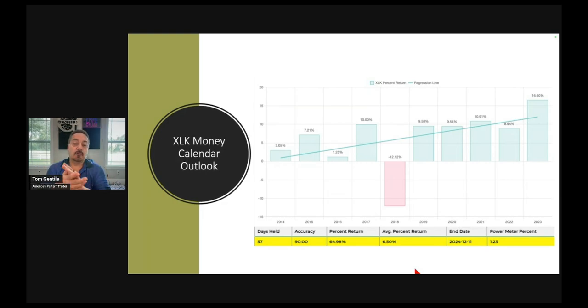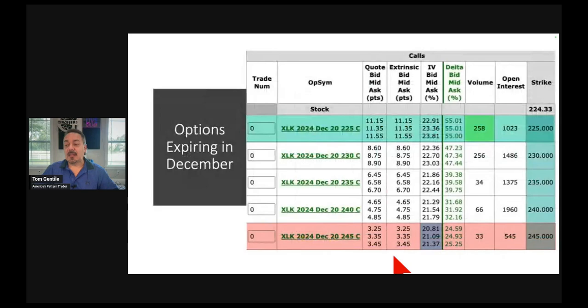Now, again, what can we do here? We could simply buy the XLK between now and December 11th. We can also look at options that expire in December. These are the options this morning that we're looking at. And you're looking at like the 225s. Those I want to call the at-the-money options. This morning, they were at $11.35, all the way out to the 245s that were $3.35.